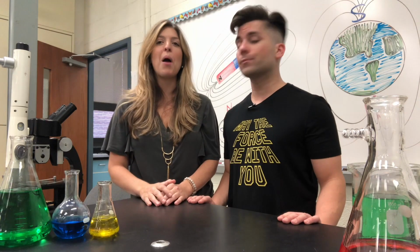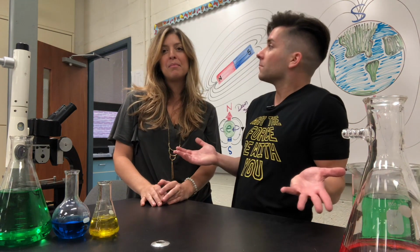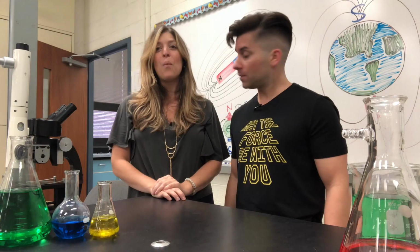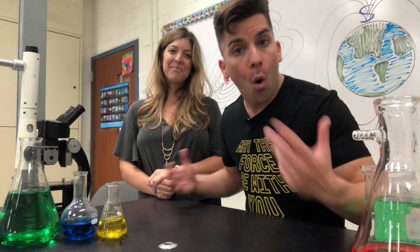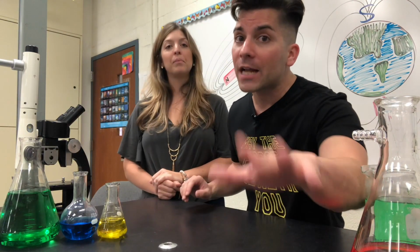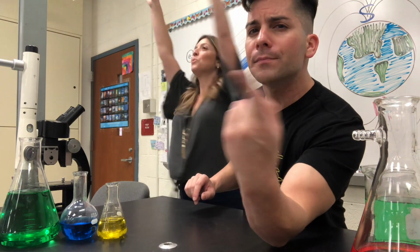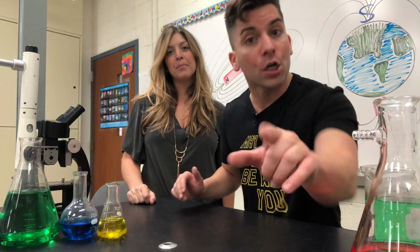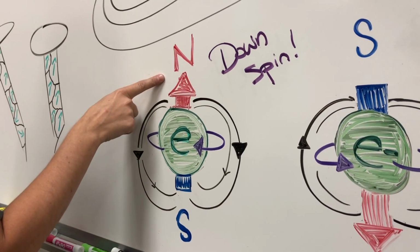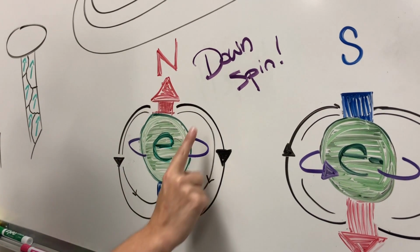Okay, so we've covered the properties of magnets, but why does magnetism exist in the first place? Well, the answer actually has a lot to do with electrons. All atoms have electrons, and all electrons display a property called spin. We can think of spin like an electron rotating on its axis like the Earth does. If the electron spins clockwise, an invisible magnetic field is generated from the top to the bottom.